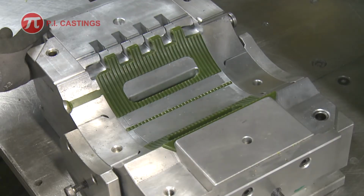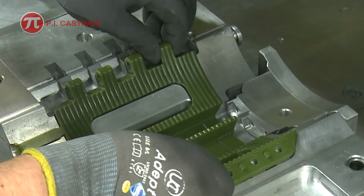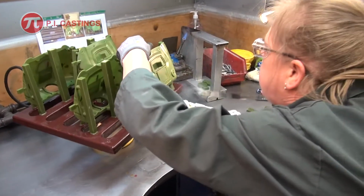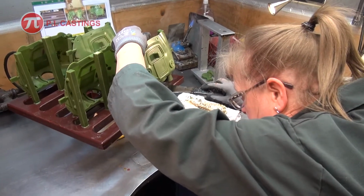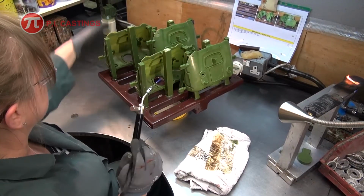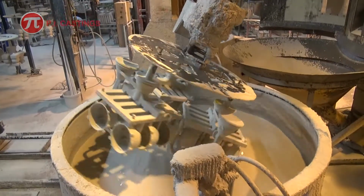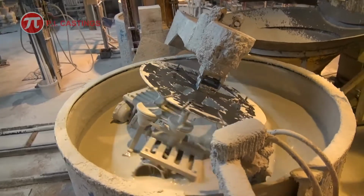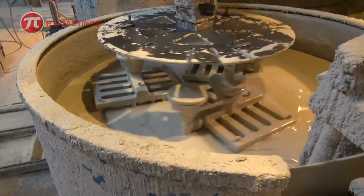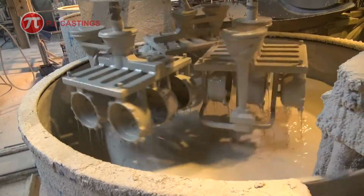The first stage of the process is to produce an exact replica or pattern of the required casting. This is made by injecting wax into a die. The wax pattern is then assembled onto a wax feeder system. Each assembly or tree may have just one large pattern or many small patterns. The wax assembly is then dipped into high-grade ceramic slurry by a large robot. This is the most important coating as the metal will lie next to it when poured into the mold.